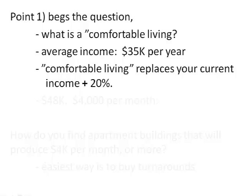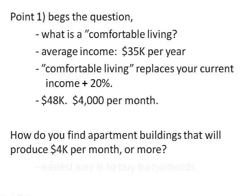So let's define comfortable living as replacing your current income and then adding another 20% on top of that to provide the comfort factor. To keep with round numbers, and also something that's easily divisible by 12, let's say that comfortable living number is $48,000 a year, which is $4,000 per month. So how do you find an apartment building or buildings that will produce $4,000 per month or more?